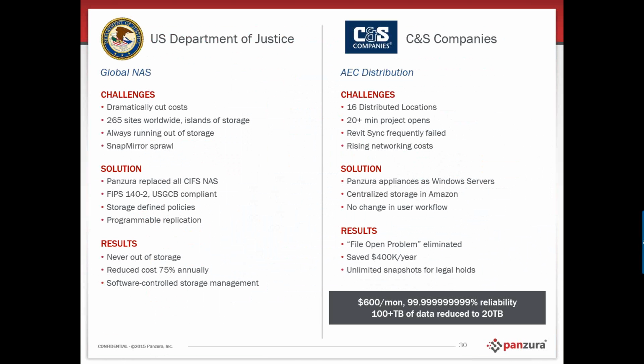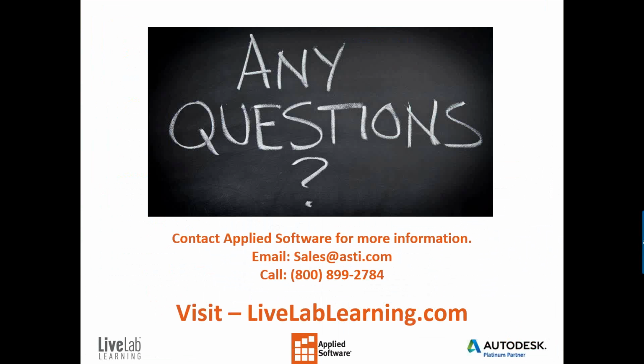So with that, I'll open it up to any questions that you guys might have. As you can see, it's pretty straightforward. Again, we just pop in a local Panzura controller. We migrate your data to it. Authoritatively, it all sits in the cloud. Everyone has one single look and feel of all the data that's out there.